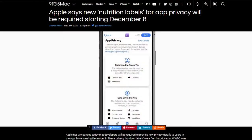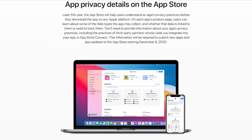Well, Apple announced that developers will be required to provide new privacy details to users on the App Store starting December 8th. A lot of people call these things nutrition labels because they're kind of like the labels you have on food. It will require developers to identify all possible data collection and uses, either by themselves or a third party, with a few very specific exemptions. Like, you have to meet four different criteria not to disclose it. And it's pretty restricted to, well, this is just you signing up for something or whatever.